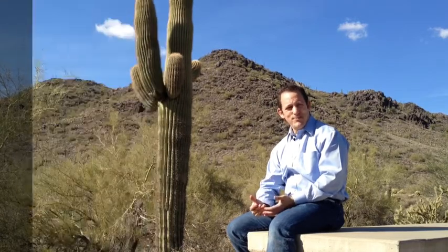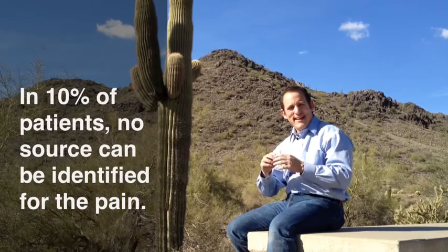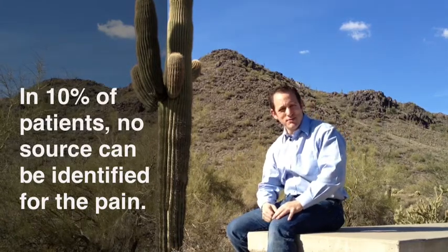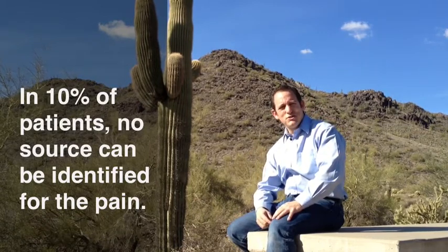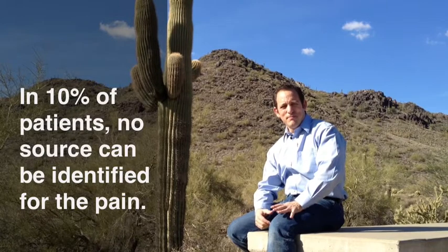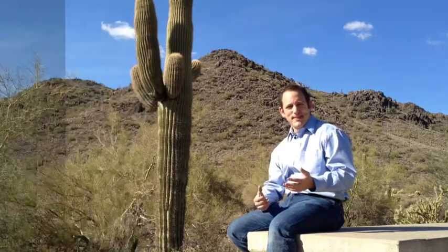So what's the answer? The answer is to be seen by a specific pain doctor who has the training and the expertise to help diagnose where exactly the pain is coming from. Now, interestingly enough, a study has shown recently that in 10% of patients, nobody can figure out where the pain is coming from, okay? So it's not a foolproof idea that you're going to get the exact pain generator known with a full workup, all right?